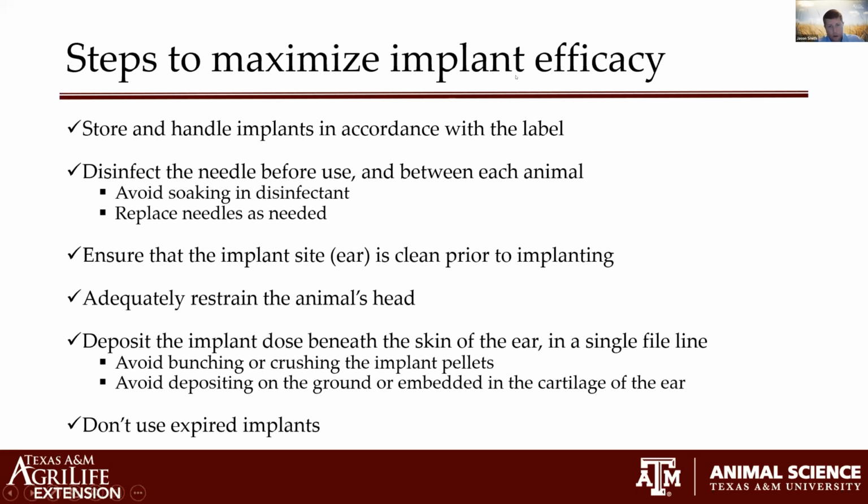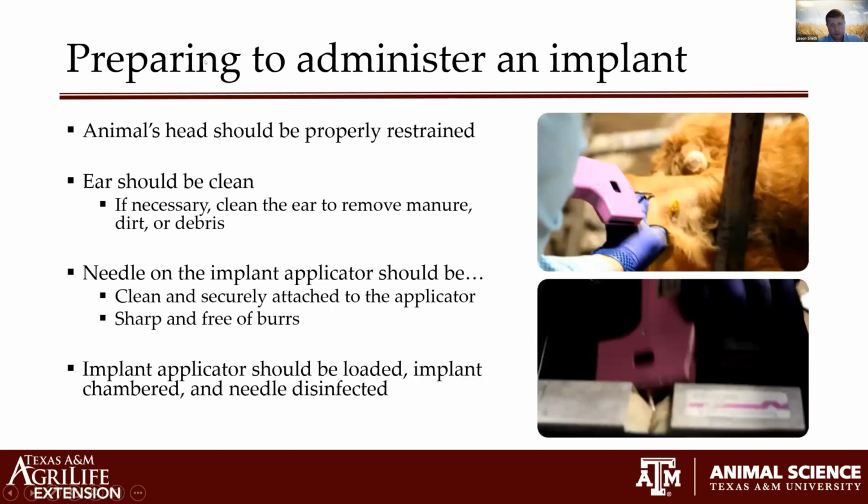The other thing is, we want to make sure we're cognizant of expiration dates. We don't use expired implants, and we store them accordingly after the package has been opened, because there may be different storage instructions or directions for implants that have not been opened versus those that have. I said it a couple times, I'm going to say it again.